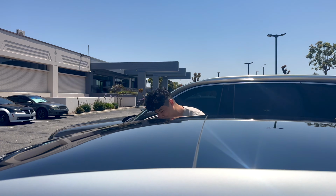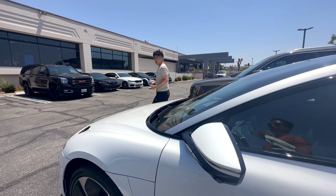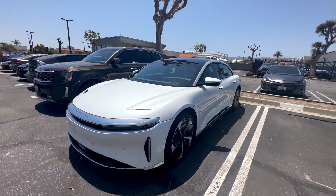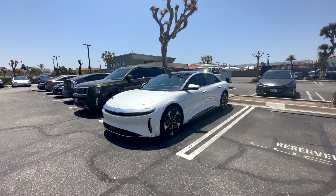Do you have the key? My phone should be a key. I don't even trust that. If I walk away, it should lock by itself. Did it shut off on its own? Yeah. The idea is that if I walk away from the car, it should just lock.